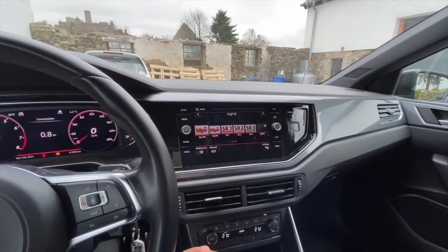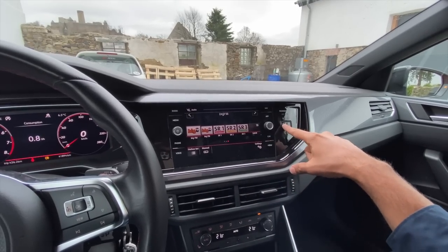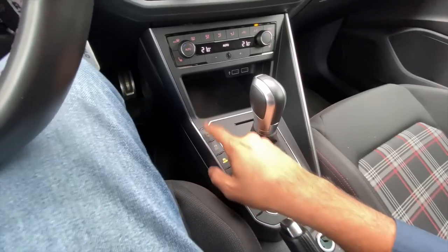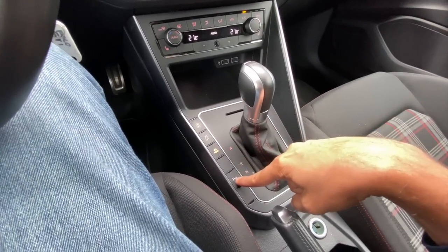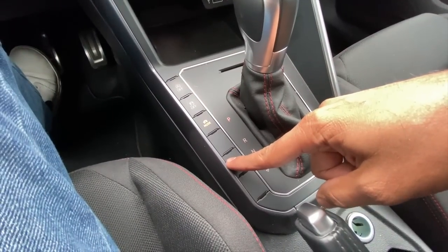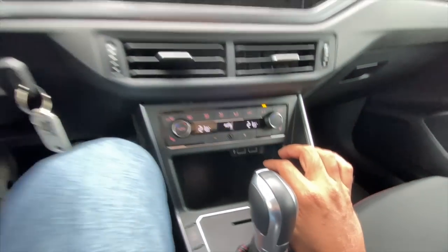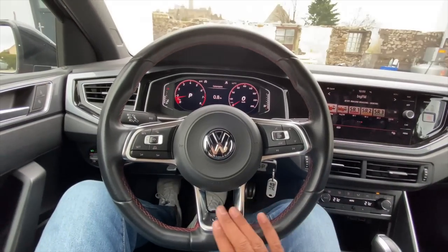Audio quality is really very nice as well, and this is actually the button for the hazard light. Everything in this car feels super awesome, well built, and this is a start stop button. This is for traction control. This is for the parking sensors of this vehicle, and there's storage space below here along with twin USB ports as well. Trust me, if VW decides to launch this car in India, it's going to be a massive success.